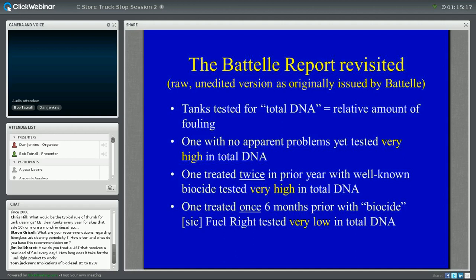Anyway, another tank they looked at, they learned had been treated not once but twice in the prior year with a very well-known fuel biocide, very commonly used. Yet that tank tested very high in total DNA. Well, that didn't surprise me. I've already told you, the biocide couldn't treat all the stuff that was growing in the slime and the sludge and the walls, etc. And this just backed that up.